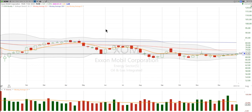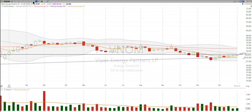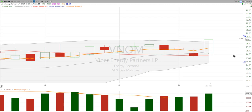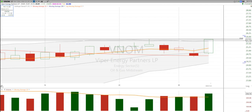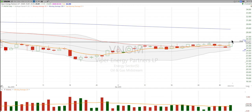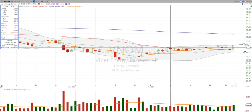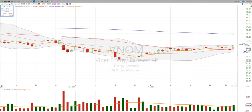Another oil and gas company that I want to look at is Viper, VNOM. Full disclosure, I did take a position in Viper today. My price is $25.69. It's just a small position right now because I want to see Viper push above this resistance level. Again, just like Exxon Mobil, the stock has been consolidating right around the 50-day moving average.